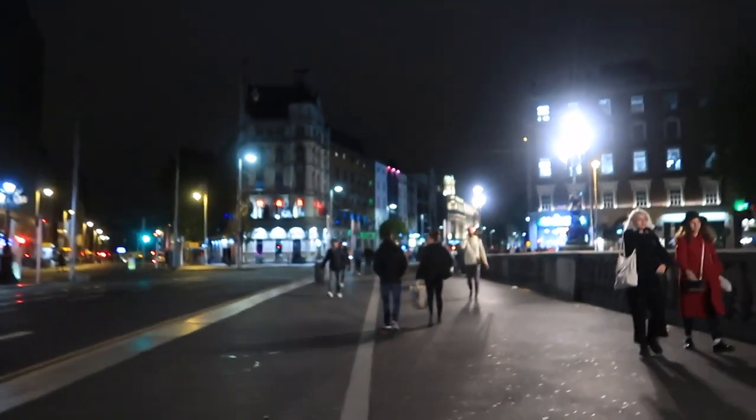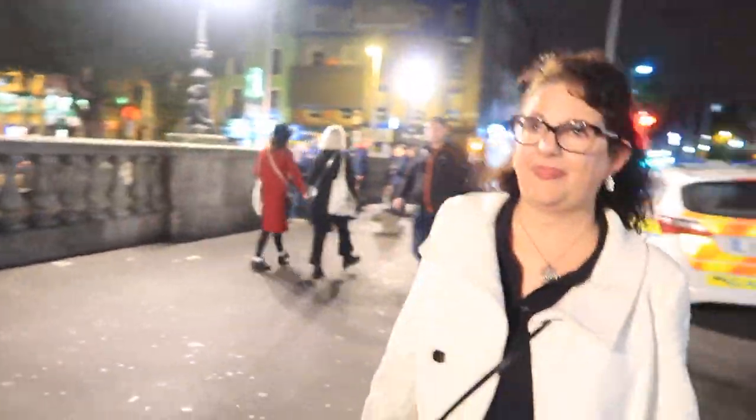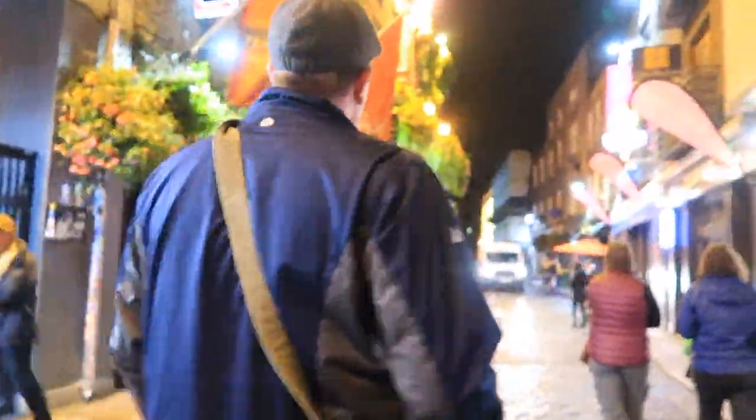Alright, so we just finished up with the pub crawl. Now we are walking down the street, heading back over the river, back into the Temple Bar District. We'll probably go check out some of the pubs there. We don't really have any plans for tonight, so we're just gonna experience Dublin at night for ourselves and see where the night takes us. So we made it to the Temple Bar District, and right before us is the iconic Temple Bar.